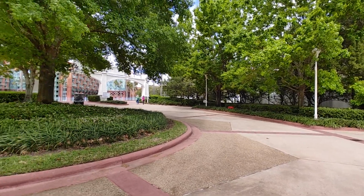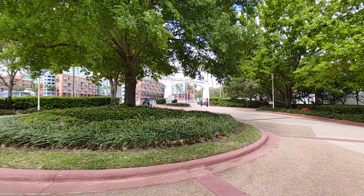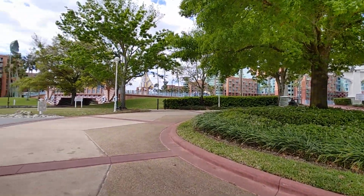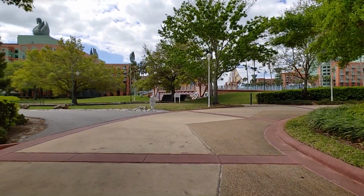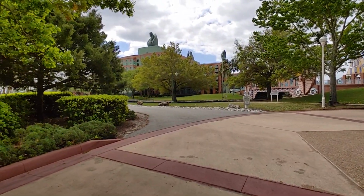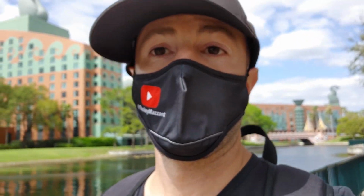On a very unfunny side note, please remember that once you walk past the boardwalk and you see the Atlantic Dance Hall, make a left, a very sharp left, because if not, you're going to end up at the Swan and Dolphin, and that's going to completely derail your plans.